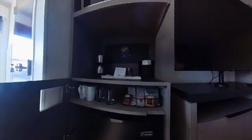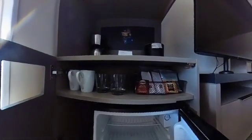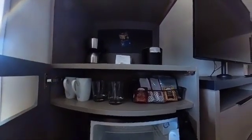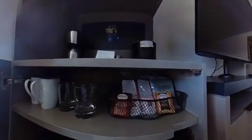which, as we go and open the cabinet door, we can look inside the cabinet, and we find more amenities, including a small mini fridge, which is down below. Take a look at that, and it's pretty decent size. So it's really nice to have the refrigerator and the microwave in case you want to bring some of your own food.